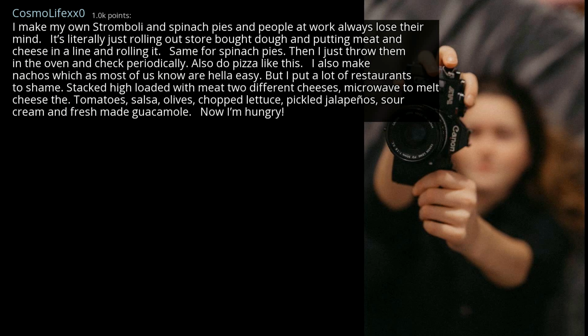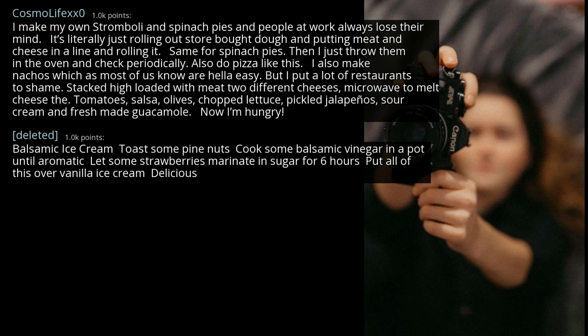I also make nachos, which as most of us know are hella easy. But I put a lot of restaurants to shame. Stacked high, loaded with meat, 2 different cheeses. Microwave to melt cheese, tomatoes, salsa, olives, chopped lettuce, pickled jalapenos, sour cream and fresh-made guacamole. Now I'm hungry.